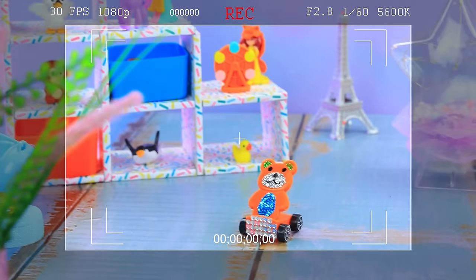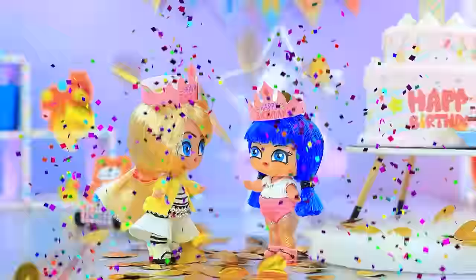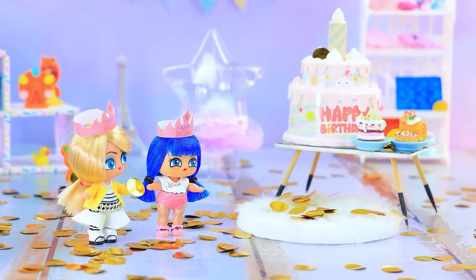Chloe and Marinette are celebrating their birthdays. Where is everyone? Did they forget? Everything is ready for the party, but there are no guests. Confetti falls on the girls. Huh? What? Here come the friends.